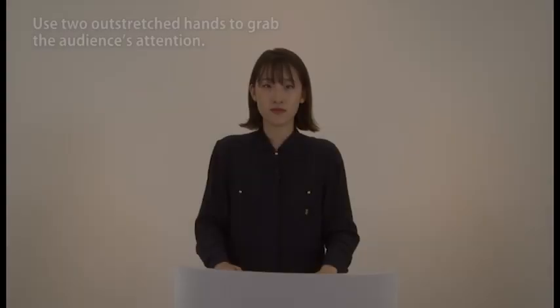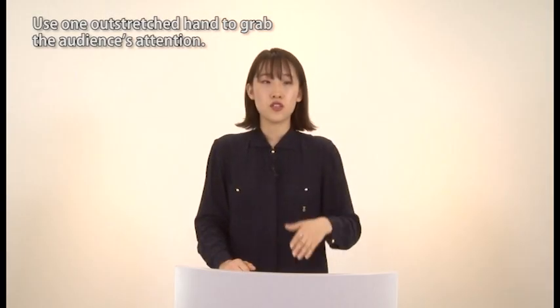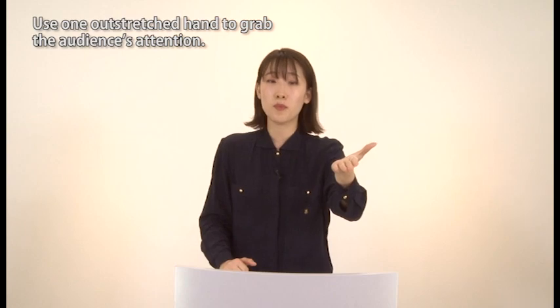The third gesture is to use one or two outstretched hands, palms facing up, to grab the audience's attention. Again, let's look at two examples. The first one uses two outstretched hands. How do you feel about this topic? The second gesture uses one hand only, and this can be your right hand or your left hand. Do you think we can make the world a better place?